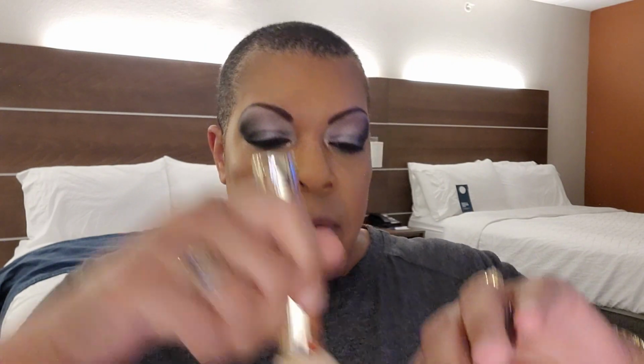Hourglass Radiant Light. This brush is perfect for this, but why they promoted it with the face palettes, I don't know, because it's too big to fit in the face palettes. That to me didn't make sense. I still do not recommend this brush. It has gotten softer with me washing it, because I wash it after I use it. But I still wouldn't recommend it.